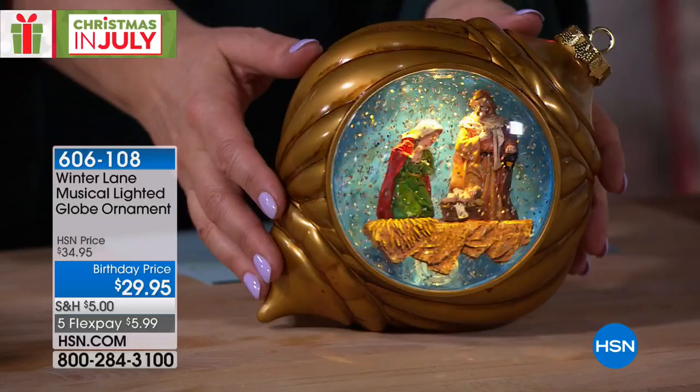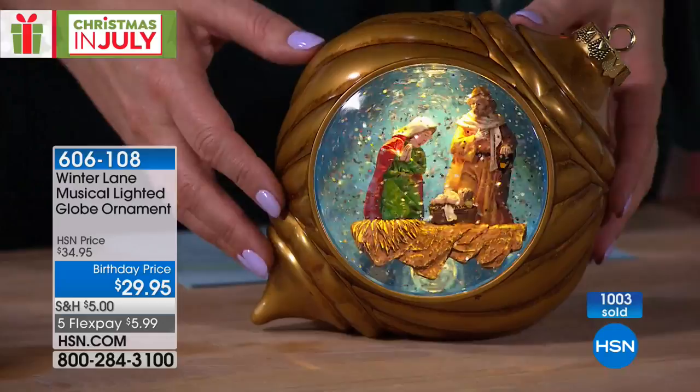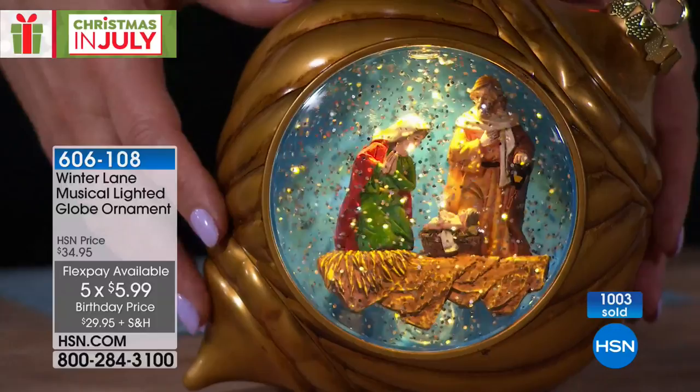It's our one day event, and we're going to move on to, okay, if you collect snow globes, I know you don't have this. This is brand new. It's the Winter Lane musical lighted globe ornament. Take a look, $29.95, $5.99 to get home. This is the gold. A thousand have already been ordered. We haven't even got to it yet.